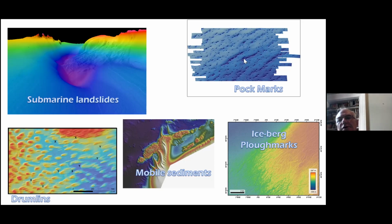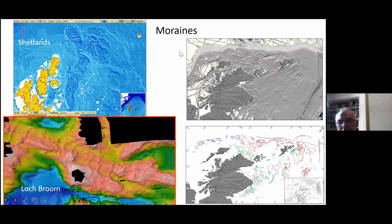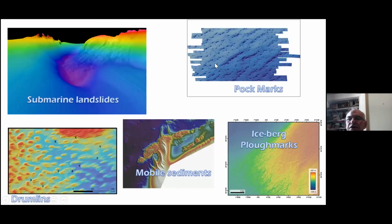Pockmarks are quite common on the seabed in the North Sea, where gas has escaped naturally from deep in the North Sea and has come to the surface, bubbles up there, a few tens of meters or sometimes bigger across, and they can be 10, 20 meters deep. Some are still active, and they have really interesting habitats in there where animals grow that like the methane.